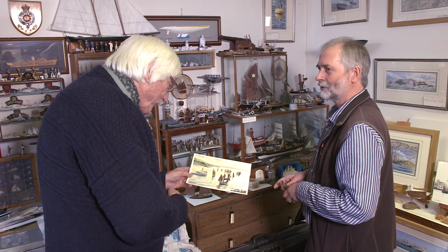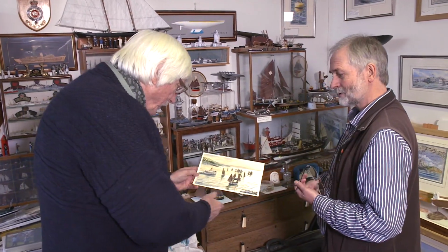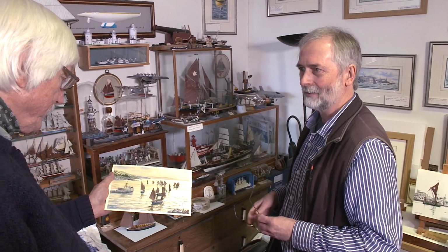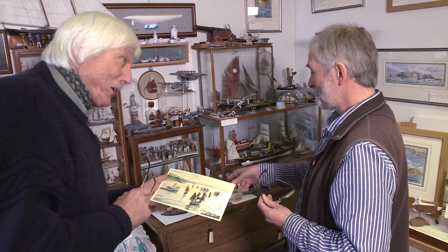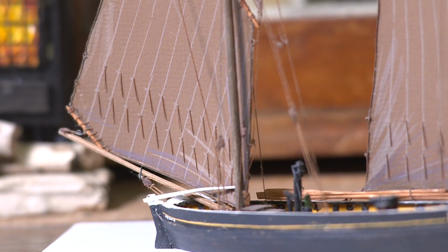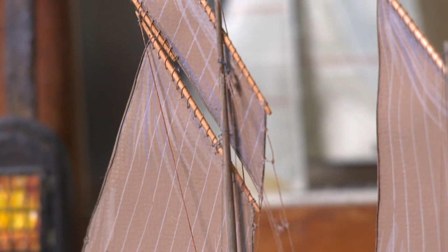I've still got a lot to learn about lug rig. I'm okay with gaff, I'm okay with spritsail, I'm okay with square rig, but I still have to get my books out and photos out when I'm working on luggers. I think most of us have a lot to learn about luggers. That's why making models of them is also useful as well. But rigs evolve. Fascinating.